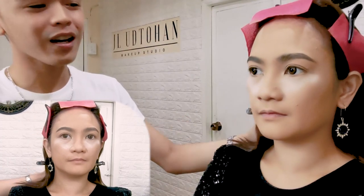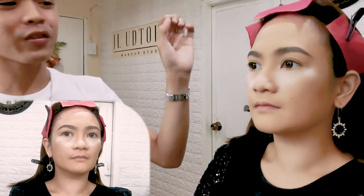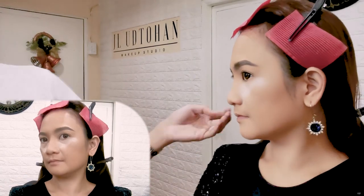We are done with the brows. Actually, I didn't put concealer, because when you're doing bushy brows, you don't put concealer. It would defeat the purpose of the strokes of the hair. So just remain natural. See, it's very natural looking if you don't put concealer.